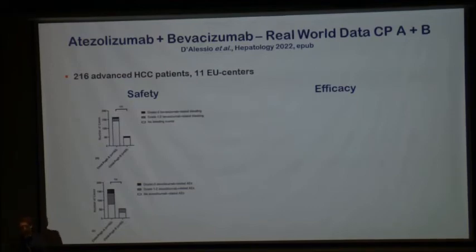Real-world data, because all these trials were only conducted in Child-Pugh A patients. And obviously the question is, what happens in your Child-Pugh B patients? Because we all know quite a few patients that we see at this disease stage are not really totally healthy. Many of them will be Child-Pugh B, at least B7. And what you see here is the safety, this is bleeding events, is not really different between Child-Pugh A and Child-Pugh B patients. Most of these patients have no bleeding, and also the more severe grades of bleeding are more or less the same.